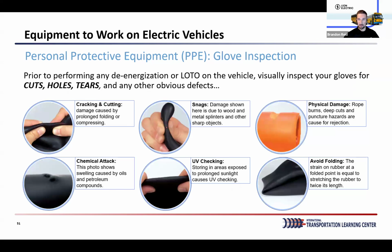So staying on the topic of gloves, we'll stay on them for a few slides here because they are critical. And for some of you shops, this will be a new item for you. But before you start to work on any lockout, tag out, before you do anything with an electric vehicle, always, always, always inspect your rubber gloves for the following. We're going to look at cracking and cutting, snags, physical damage, chemical attack, UV checking, and any folds where the rubber might have been strained, folded to a point where it's stretched it and damaged it. Again, the idea here is to just ensure that the gloves are not damaged or worn excessively to make sure that they're maintaining their insulating properties. Next slide, please.